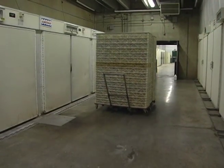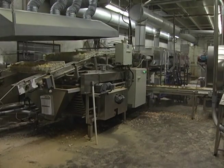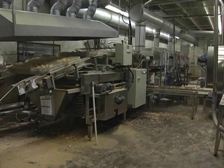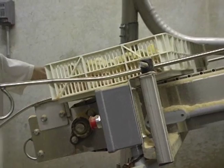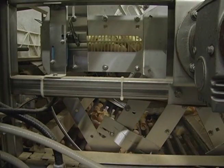Removed baskets of chicks are transported from the hatcher to a separator room. The baskets contain chicks and eggshells which need to be separated before the chicks can be further processed. This helps keep the chicks clean and healthy. A machine gently separates the chicks from the hatch residue, which includes shells and unhatched eggs.